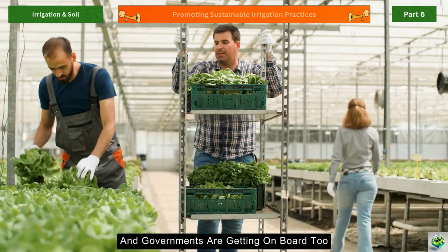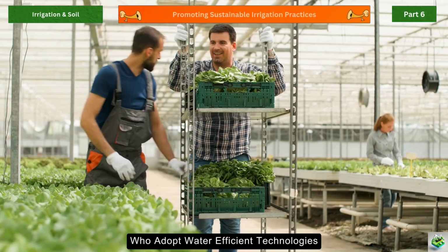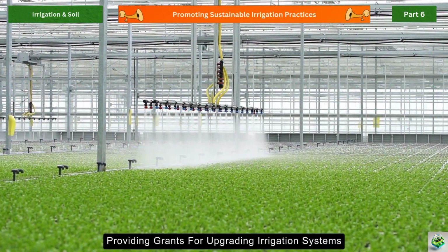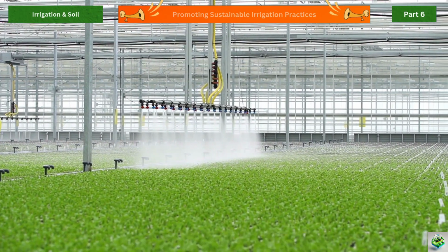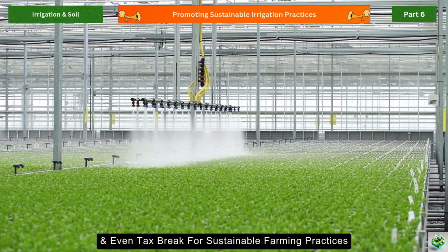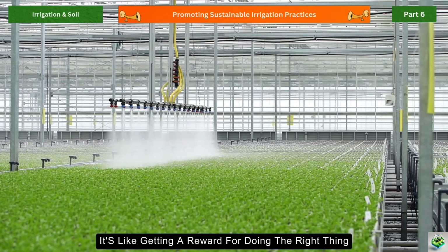And governments are getting on board too. Many states now offer incentives for farmers who adopt water-efficient technologies. There are programs providing grants for upgrading irrigation systems, technical training for new technologies, and even tax breaks for sustainable farming practices. It's like getting a reward for doing the right thing.